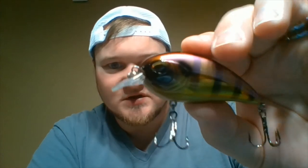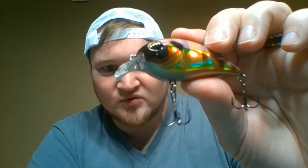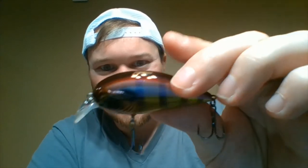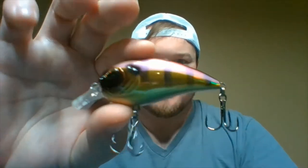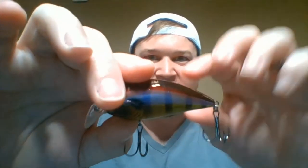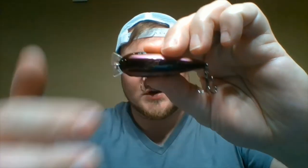And there we go. And there it is. The Janko CD2 square bill. Look at that prismatic hologram finish on the sides of it. That purple and green pumpkin coloration with those darker purple stripes. That dark, dark purple here with the Janko. All right, take that back.